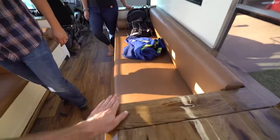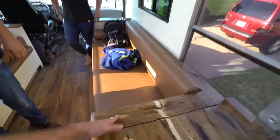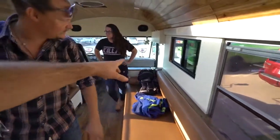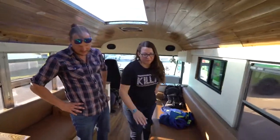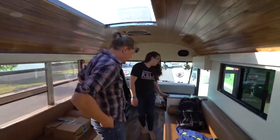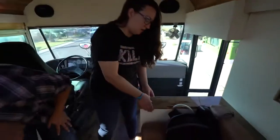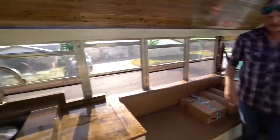I was gonna harass Eric because I screwed up and didn't make them level, and I air nailed them in, and that side wasn't perfect. Not to be too anal, but... It's a homemade bus. I know. It's a little off. Go see that side and you'll see what I'm talking about. I screwed up when I installed it, so anyways. Oh yeah, and it looks great. Just a little adjustment. Thanks.